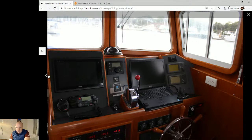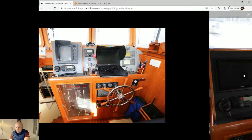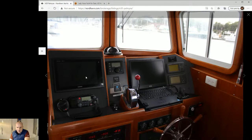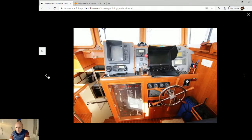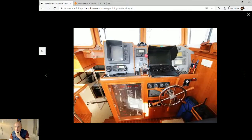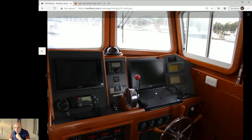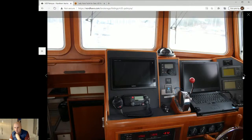Is that the same? I've taken off the shadows. It looks a lot nicer, but this looks completely different. That radar. Oh, that's strange. This is before and this is after. There's a Dell laptop, and you've got this radar-looking thing, and you've still got a Dell laptop, but this is now a Garmin. So hopefully you get this one, not the other one.